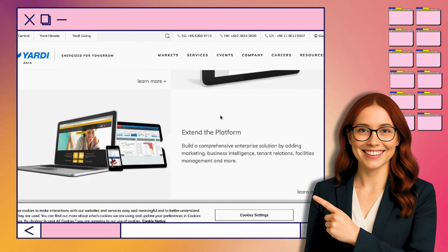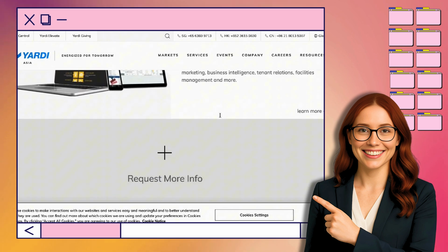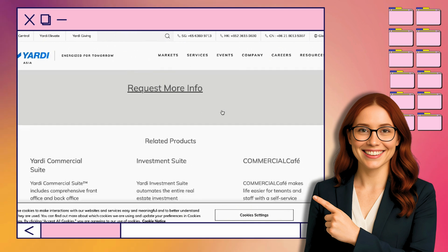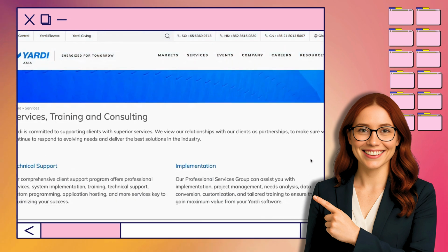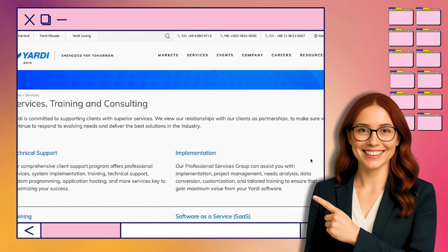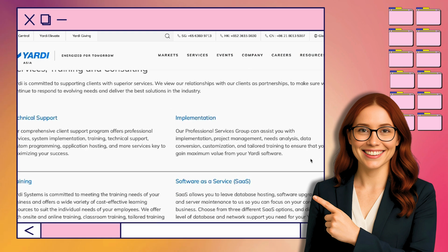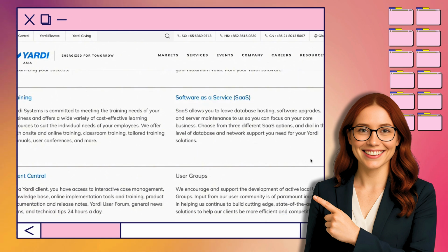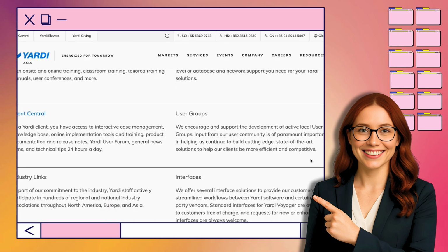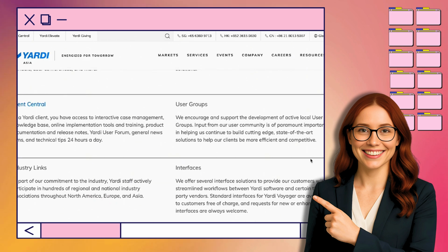Who uses it? Property managers overseeing residential, commercial, and mixed-use properties, real estate investors who need detailed financial insights and portfolio management, and lastly, leasing teams managing tenant applications, rent payments, and lease agreements. With Yardi Voyager's robust automation tools, property managers can reduce manual work, minimize errors, and focus on growing their portfolios.